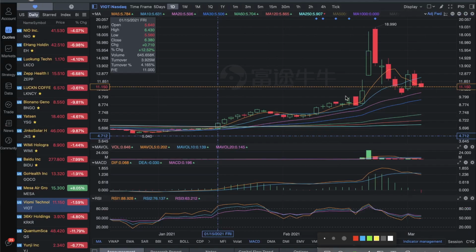One of my new plays, VIOT, has been holding quite strong above this support during the whole correction, going mainly sideways. So it's considered the least of the devils during this correction, especially how hard it has been hitting all the tech stocks. Now let's talk about LKCO.